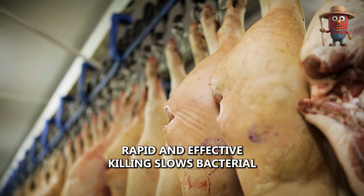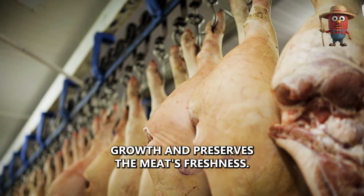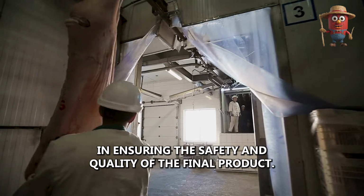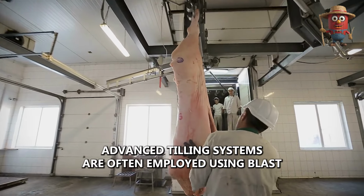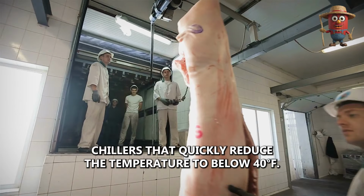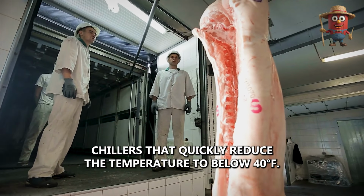Rapid and effective chilling slows bacterial growth and preserves the meat's freshness. This step is a critical control point in ensuring the safety and quality of the final product. Advanced chilling systems are often employed, using blast chillers that quickly reduce the temperature to below 40 degrees Fahrenheit, locking in the freshness.